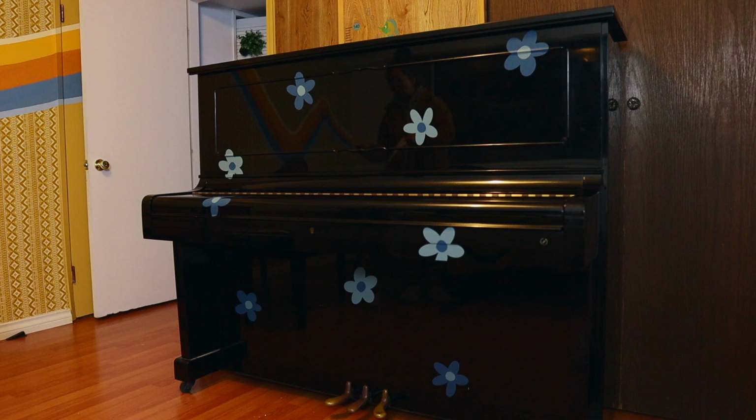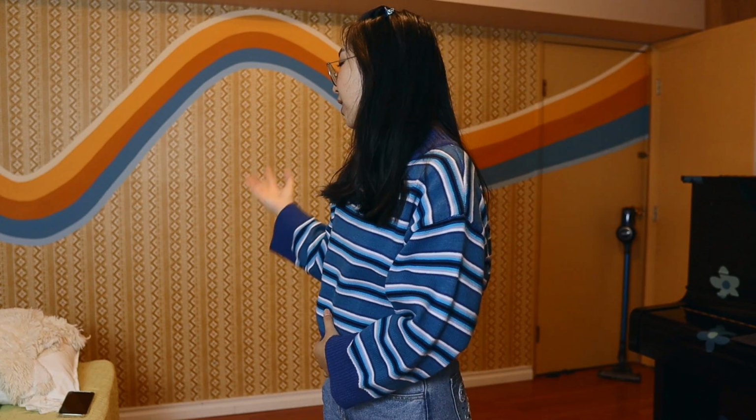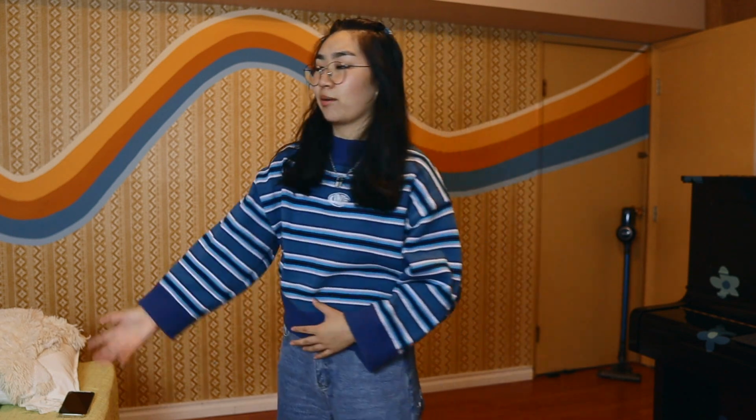Okay, so now that the mural is finished, no, we actually finished the mural a while ago. Now that the piano is all decorated, before I move it into place, I have to put down the rug because it's gonna go underneath the piano and the bed. I actually have already made the rug. I know I mentioned in the beginning I wanted to make my own rug. I made my own rug.